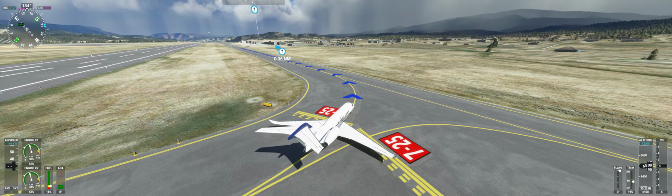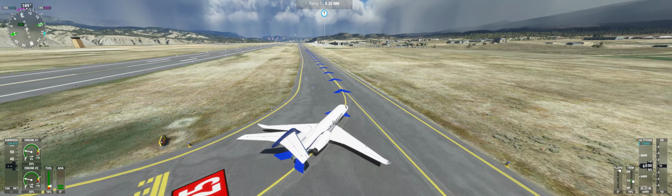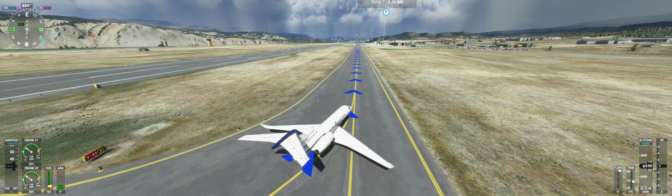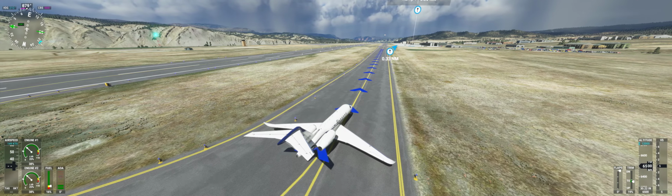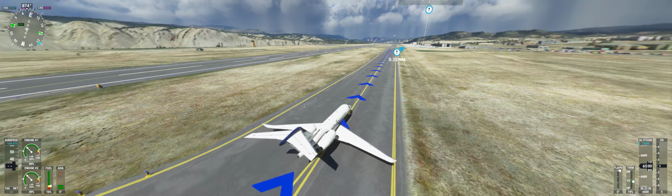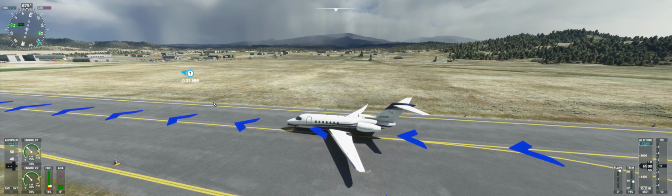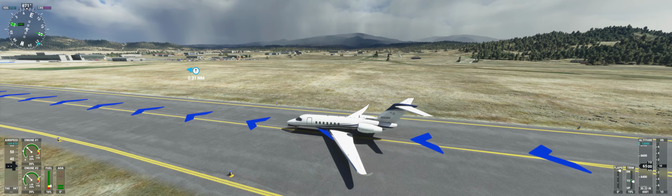This was fun. This was real fun. You know, these mountain approaches, or approaches into mountainous areas, they really are high stress. Because, like I said in my part one video, I have not crashed this plane. I don't want to crash it. I don't intend to crash it. I don't screw around.